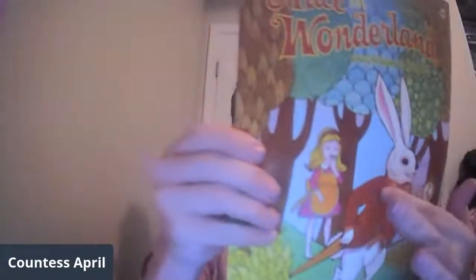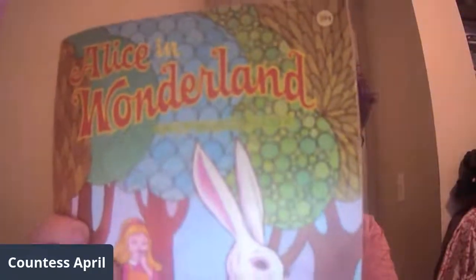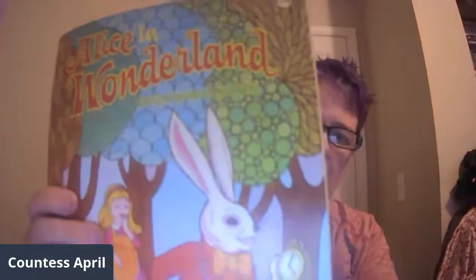Okay. This is a very old coloring book. It still has the 39 cents stamp on it, and I'm going to start it at $2. It's Alice in Wonderland. It's never been used. And I don't think I have a date. Oh, there's a little bit of damage right here, so you are aware.